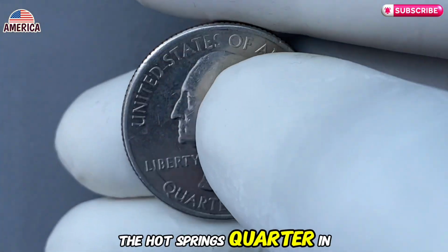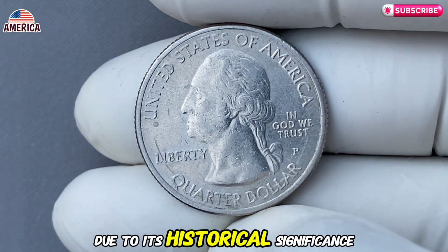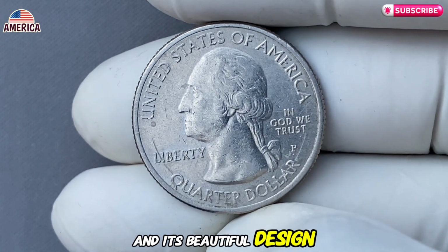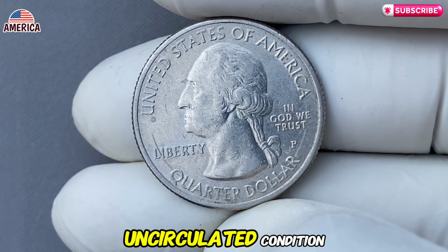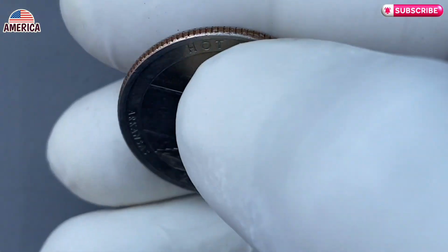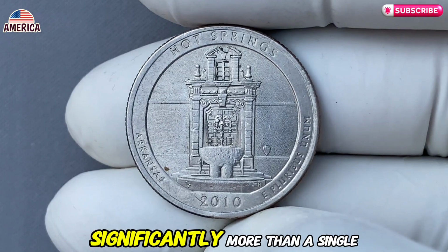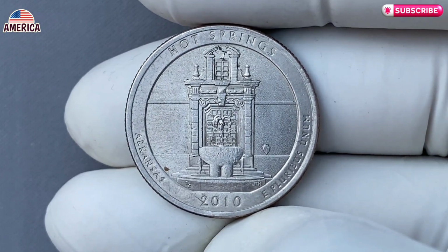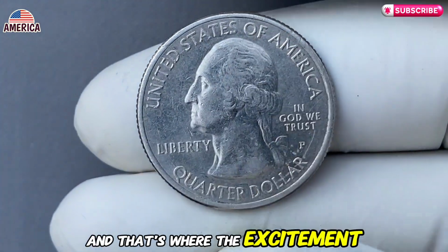The Hot Springs quarter, in particular, has gained attention from coin collectors due to its historical significance and its beautiful design. But the real value lies in finding one in pristine, uncirculated condition. If you have one of these quarters tucked away in your collection, it could be worth significantly more than a single quarter. Coins in excellent condition can fetch a pretty penny, and that's where the excitement starts.